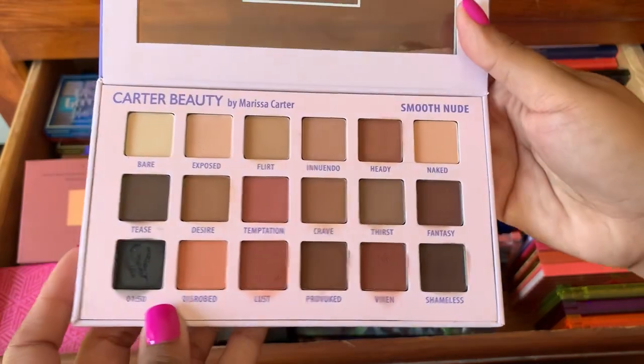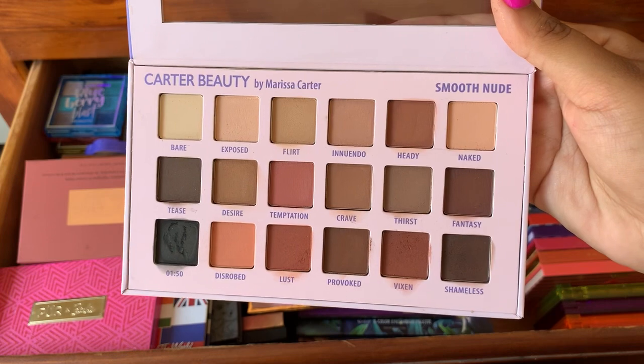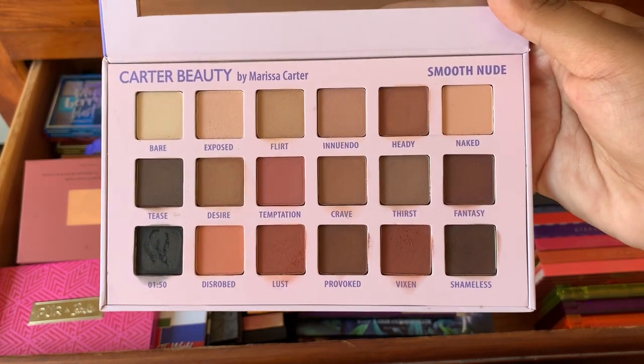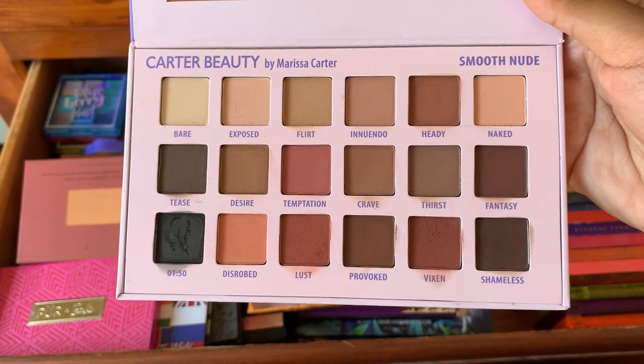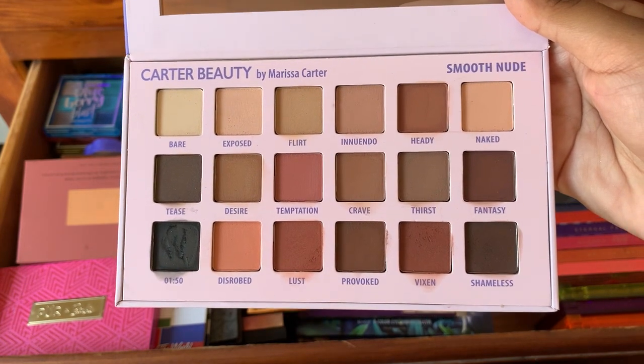I like the formulation. I like the packaging. I really like that they're all matte shades because I don't really have any palettes that are all matte in my collection, so I like having this option. I really like the color story in here. Some might argue it's a little boring, but for me, I really like having this type of palette in my collection because it's really unique. I don't have anything else like this palette, so I'm glad that I own this.